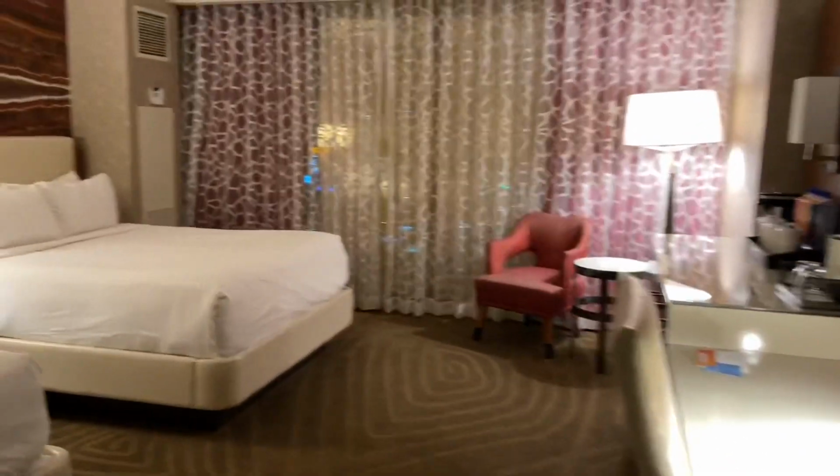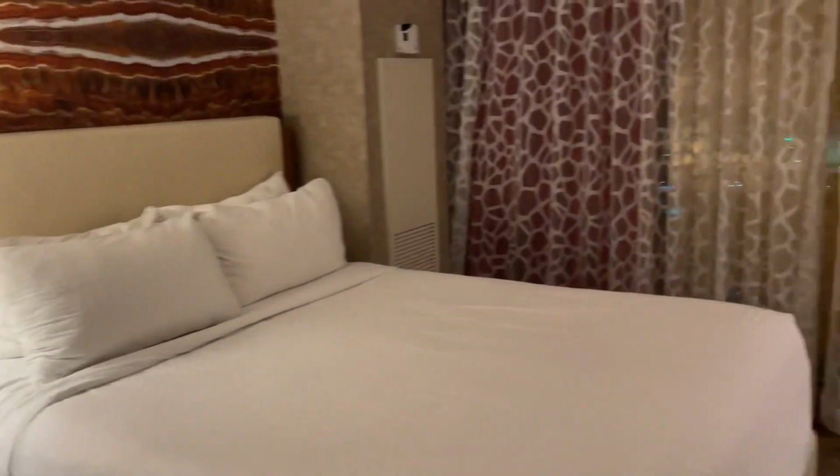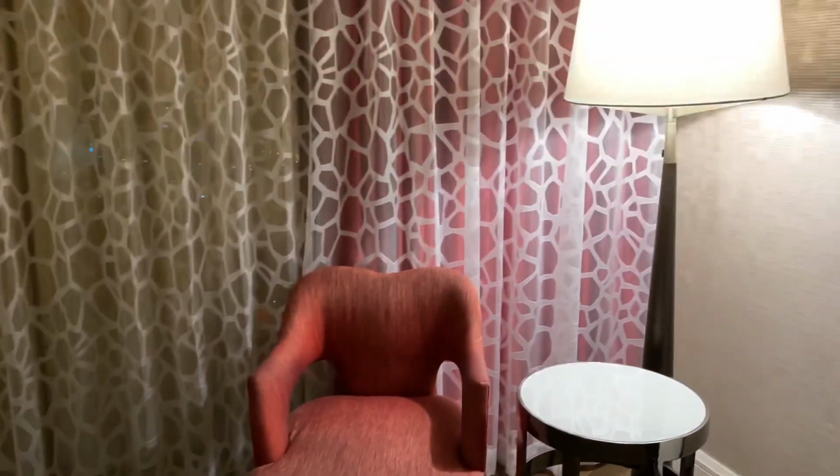Hey everybody, it's Derek and I'm at Mandalay Bay Hotel and Casino in Las Vegas, and this is my hotel room. Well, let's take a look around. Room 56233. This is a 2-queen bed room here at Mandalay Bay, and it's a strip view room. Let's take a look at the view.